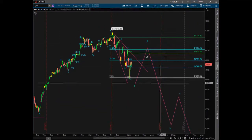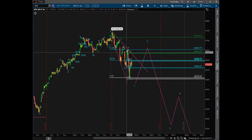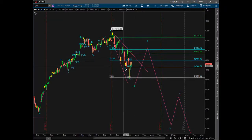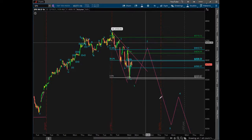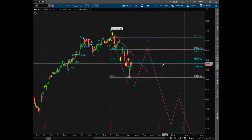Now, what exactly we're doing in this bounce is a little bit tricky. We talked about at lunchtime the potential for this being a leading, expanding diagonal. So if that is the case, we've got a 1, 2, 3, 4, 5 down. We've got wave 1 done right here. We got wave 2, then maybe 3, 4, 5. We walked through this on the lunchtime video with how all of our levels correspond.